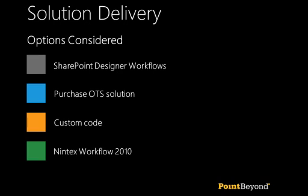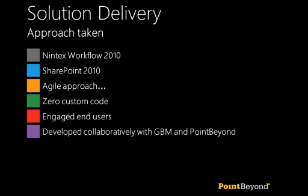So just before we move on to looking at the demo, I'm just going to briefly touch on the approach that was taken to building the solution we're going to see. Nintex and SharePoint, as I've already mentioned, allowed a very agile approach. Nintex lends itself very well to actually just trying things out, looking at them and incrementally improving them. There was no custom code across this whole solution, so everything you're going to see in the demo is out of the box and configuration. The end users were very engaged. They were very keen to give their feedback and work collaboratively with ourselves, so that the solution was able to emerge very quickly. And GBM were very involved in it and took a lot of ownership of the solution.